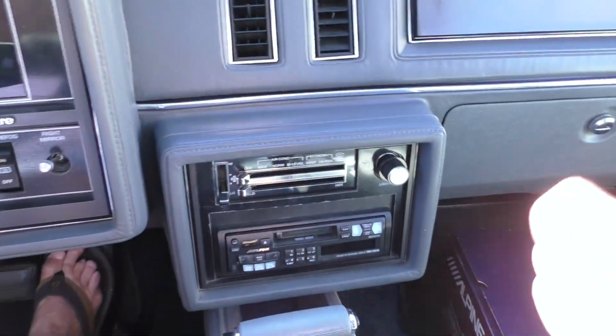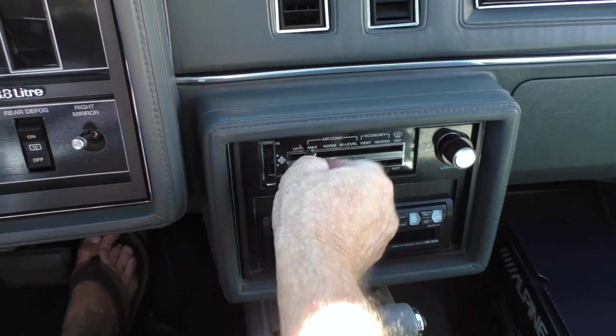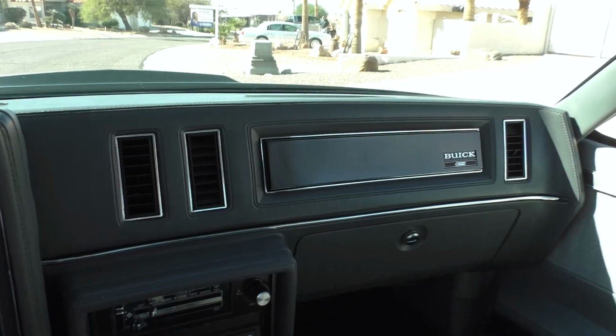The AC, like we mentioned during the walk around, blows ice cold, and it does. They kept it serviced here in Arizona. Here, your AC's got to be just right. The antenna, I'll show you here.